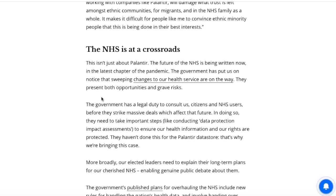"In the latest chapter of the pandemic, the government has put us on notice that sweeping changes to our health service are on the way. They present both opportunities and grave risks. The government has a legal duty to consult us, citizens, and NHS users before they strike massive deals which affect that future. In doing so, they need to take important steps like conducting data protection impact assessments." Now, the NHS has actually made a comment about these data protection impact assessments, and they said that they have previously performed a data protection impact assessment, and when they believe that the time comes that they need to do another one, they will just do another one.